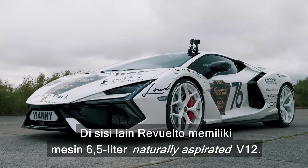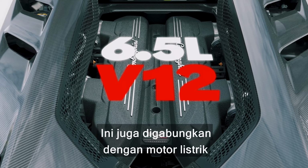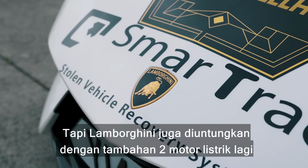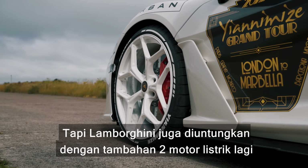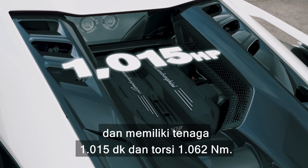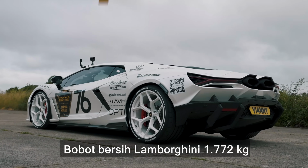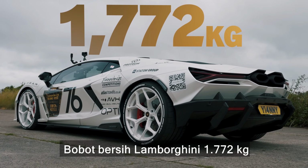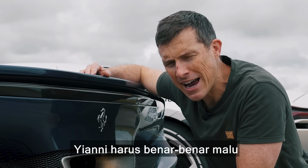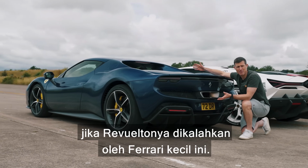Meanwhile, the Lamborghini Revuelto has a 6.5-litre naturally-aspirated V12. It's also mated to an electric motor, driving the rear wheels via an 8-speed dual-clutch automatic gearbox. But the Lamborghini also benefits from a further 2 electric motors on the front axle, giving it 4-wheel drive and a combined 1,015 horsepower and 1,062 newton metres of torque. The Lamborghini weighs 1,772 kilos dry and costs from £447,000. Yianni really will have to hang his head in shame if his Revuelto gets beaten by the baby Ferrari.